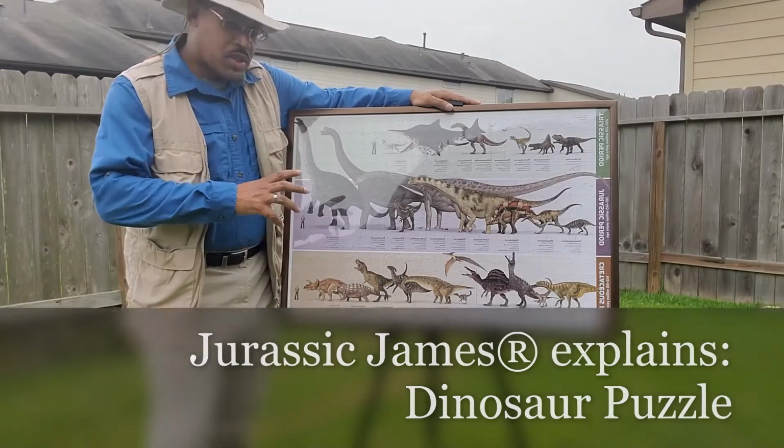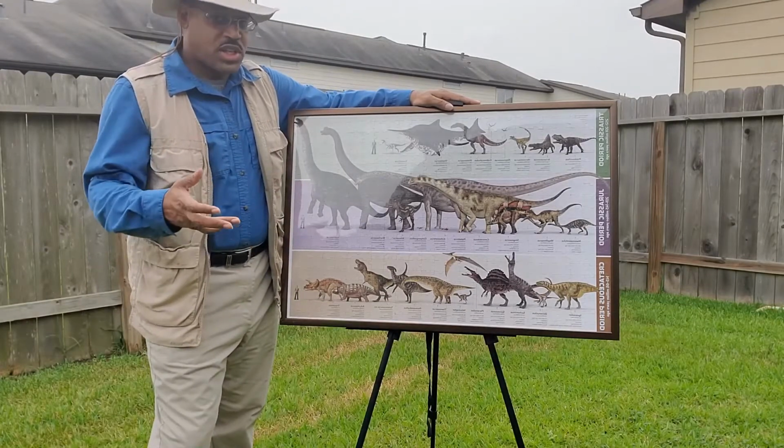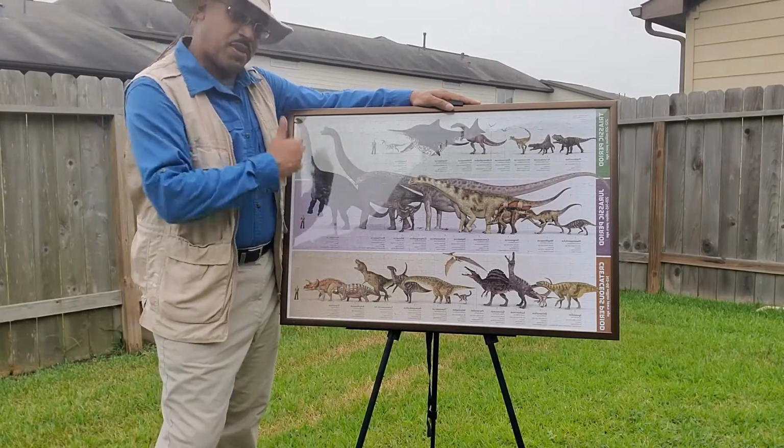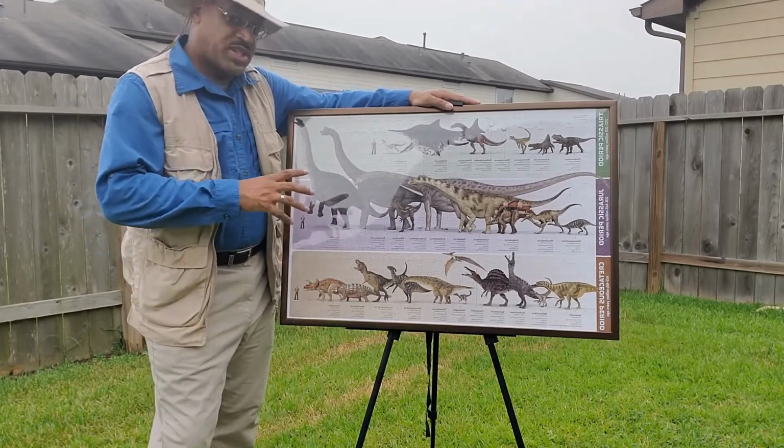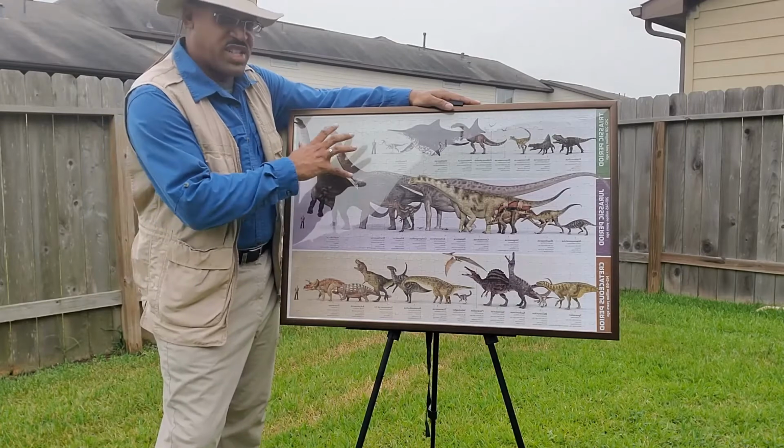A few weeks ago, my friend Lisa, who was in quarantine, constructed this puzzle and then framed it for me, and it was a gift. And I was like, "Thanks, Lisa." But I'll point out too, it's not just really cool because it's cool, but also it's actually science.